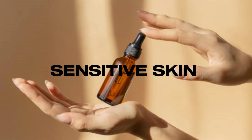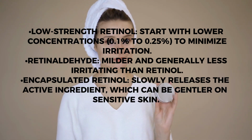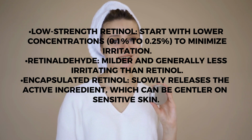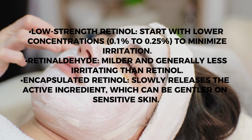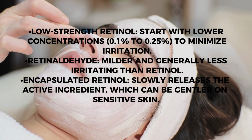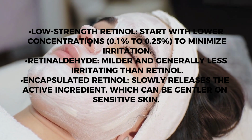For sensitive skin, we can use the following. Number 1. Low-strength retinol. Start with lower concentration, 0.1% to 0.5% to minimize irritation. Number 2. Retinaldehyde. Milder and generally less irritating than retinol. Number 3. Encapsulated retinol. Slowly releases the active ingredient, which can be gentler on sensitive skin.